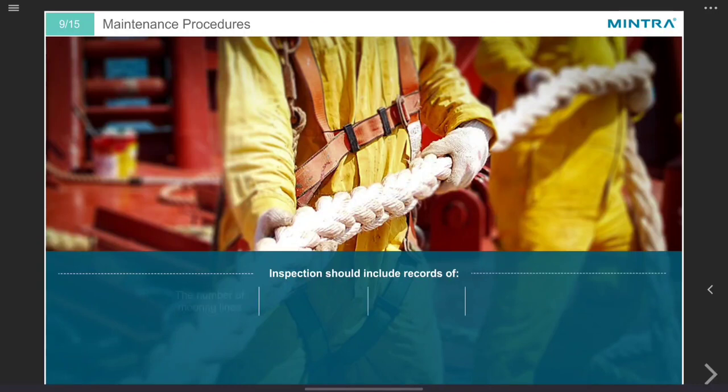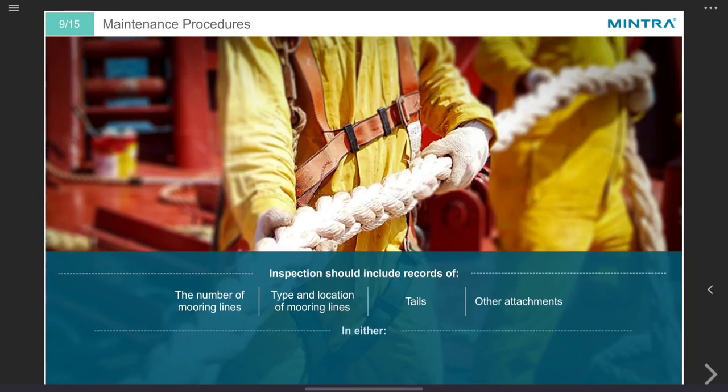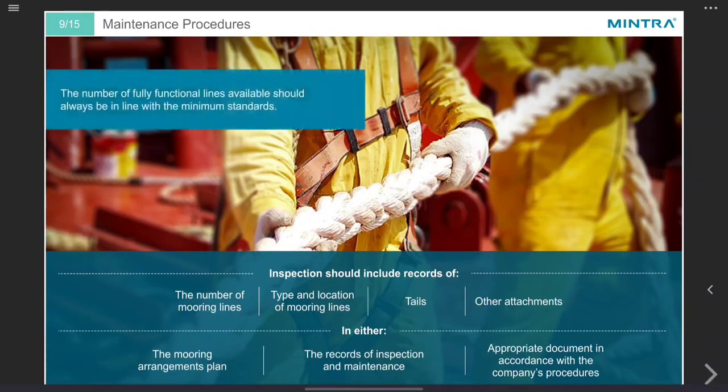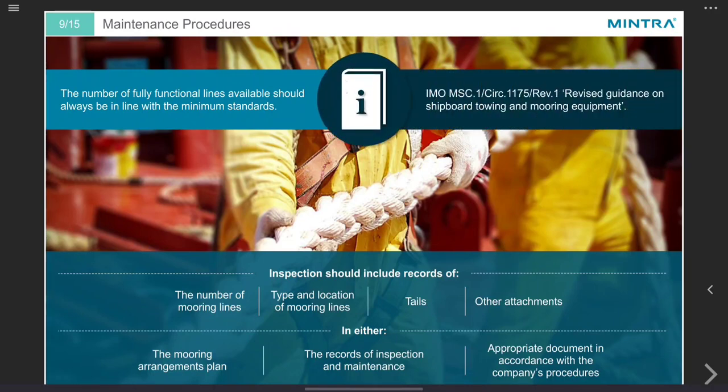Inspections should include records of the number, type and location of mooring lines, tails and other attachments in either the mooring arrangements plan, the records of inspection and maintenance, or other appropriate document in accordance with the company's procedures. The number of fully functional lines available should always be in line with the minimum standards defined in the IMO revised guidance on shipboard towing and mooring equipment. Records of inspections and maintenance of fixed equipment and fittings, as well as their original design concept, should also be available on board.